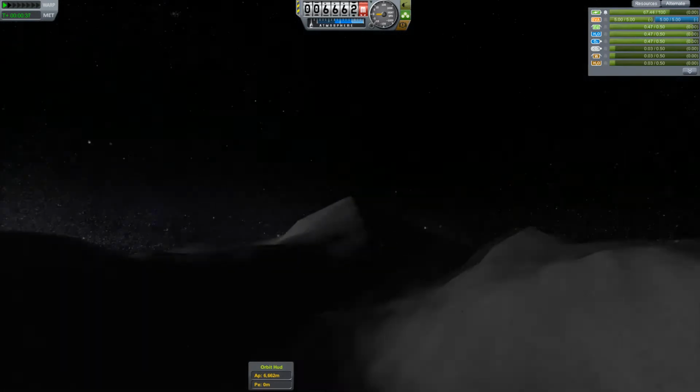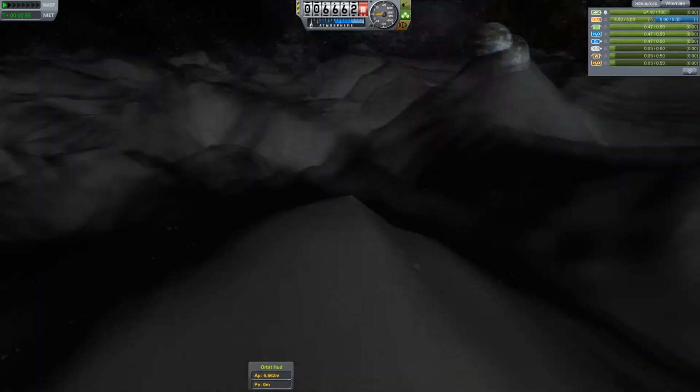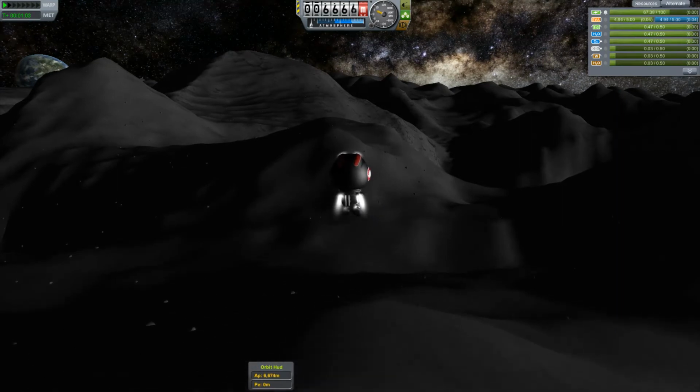It's kind of breathtaking, actually, seeing Kerbin in the distance. Seeing all the terrain. Oh, that's a nice little interesting looking spot over there. I'm just going to use my EVA fuel.